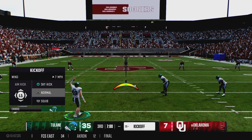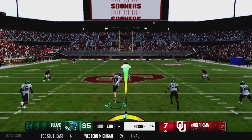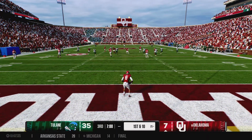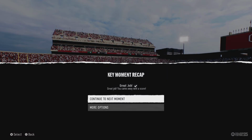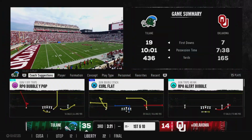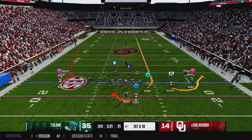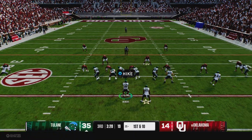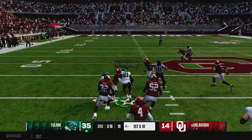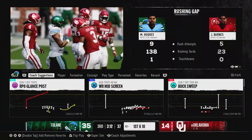About to start here in the second half, Tulane will kick it away. And no chance at a return. Tulane has it back in the offense, coming out to go on the attack. Out of the shotgun, they go to the ground. In his sophomore season, he's really learned to find that running room.